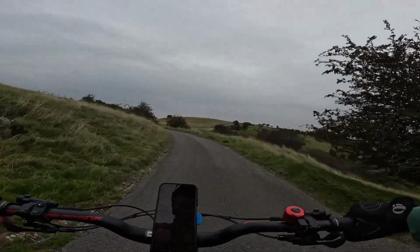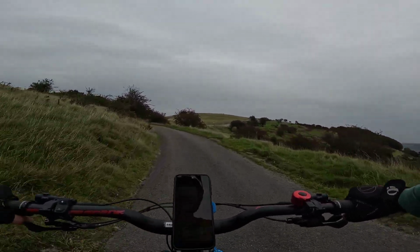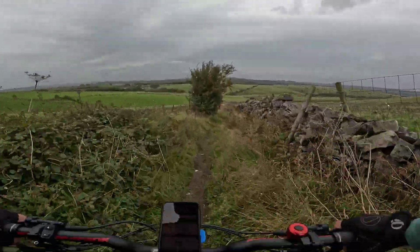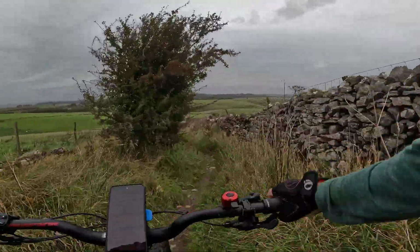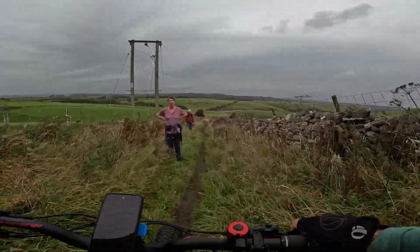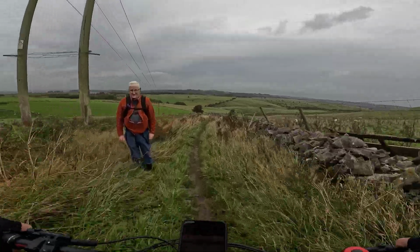So obviously a place where people just come and admire the view. I think this section here might be a bit shitty in the winter, but it's the first bit I've met. Hello again. Right, mate, cheers.